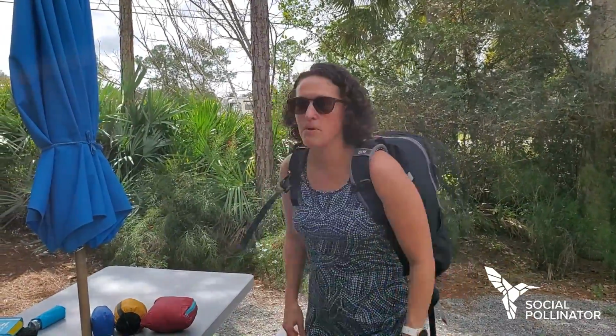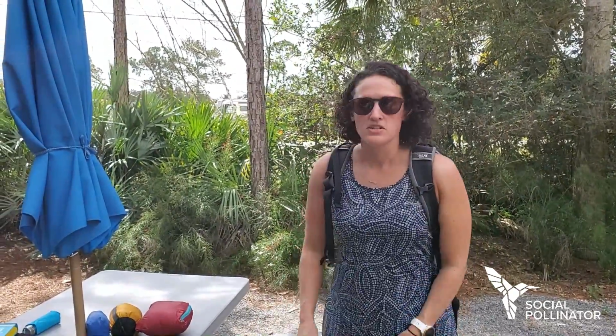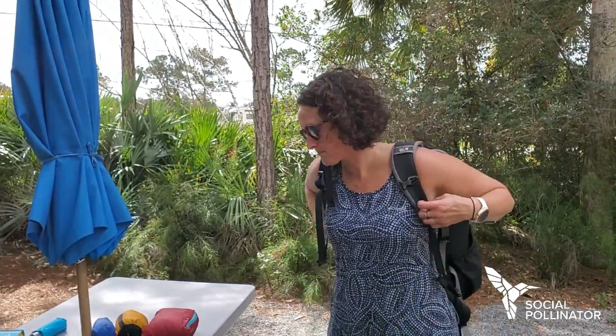That fits in the overhead compartment of an airplane. So I don't have to check my bag, although if I want to, I can. Probably like 20 pounds maybe, not too heavy.